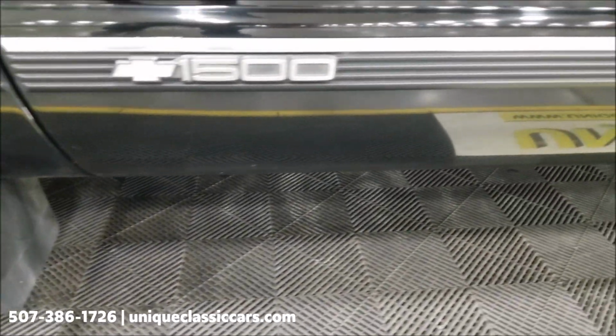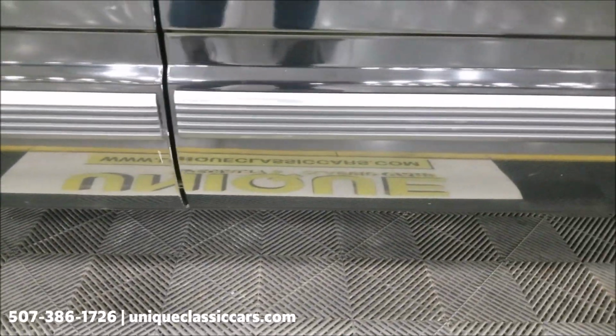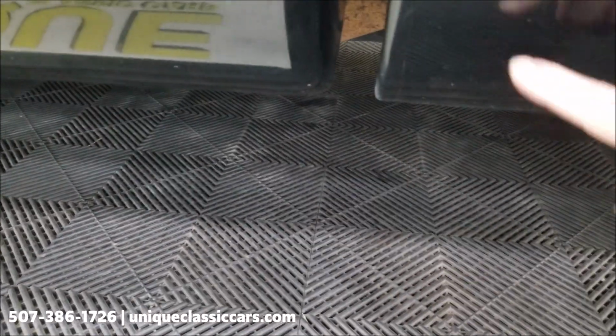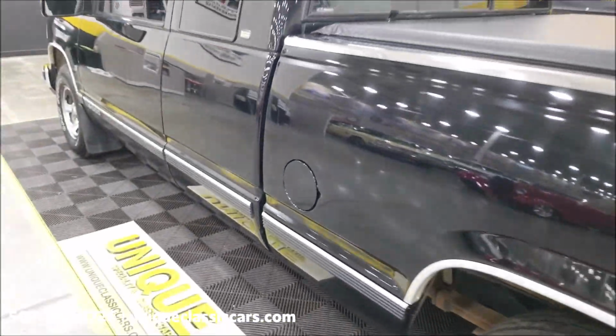Look down below these lower portions of the doors, and in the still pictures you can see the underneath of the doors when I have them open. Let's come back to that cab corner, and again, there's that plastic piece that would be on it from the factory, so you can see it's a solid truck.